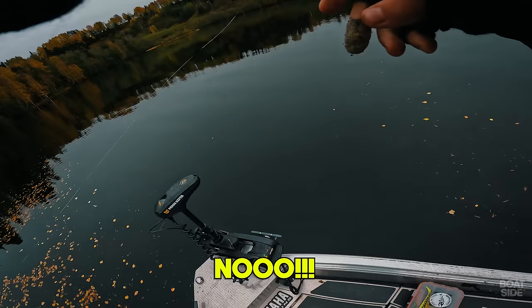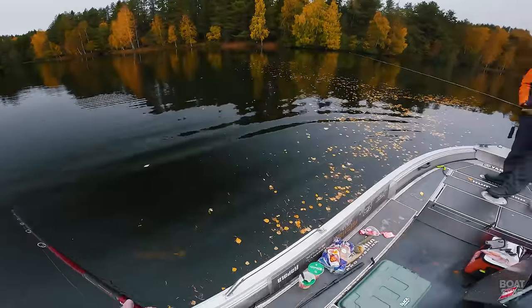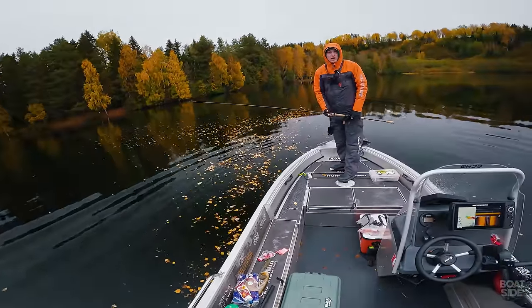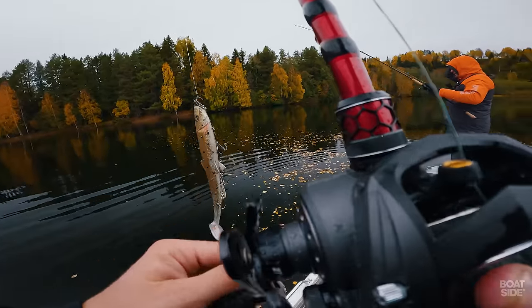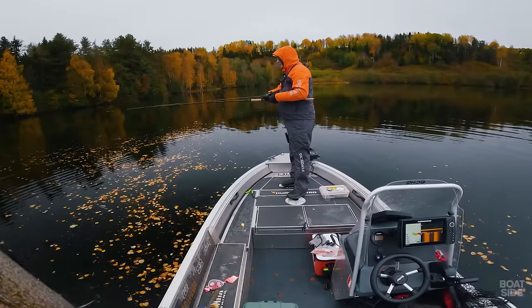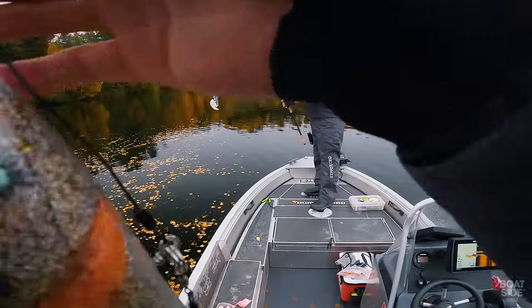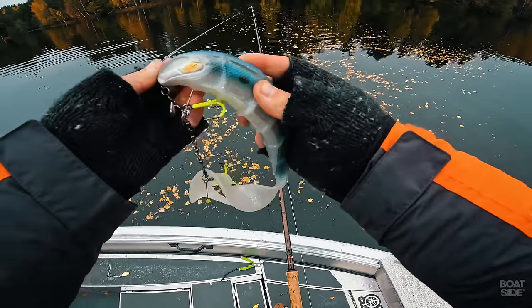There we go! Nice. Hey, I lost it! That was a f***ing big fish! Man, that's a big fish? Oh no, oh shit! I'm shaking like hell, dude.